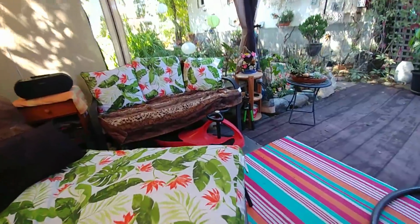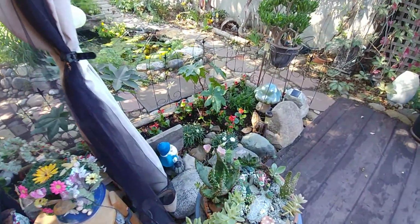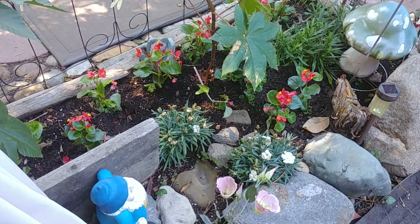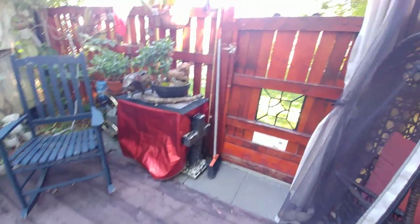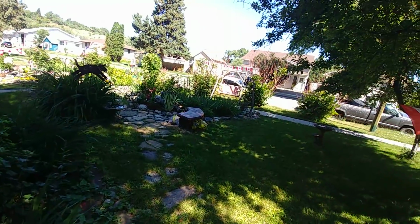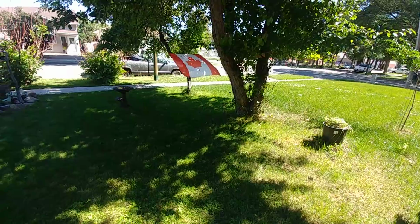Let's take a look at the front pond. Oh yeah, I planted all these little red begonias. They were 75% off. Let's see what's happening outside. See what I've done here. I've been working in the yard.